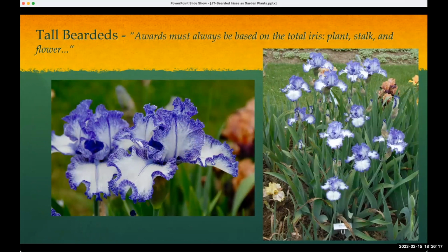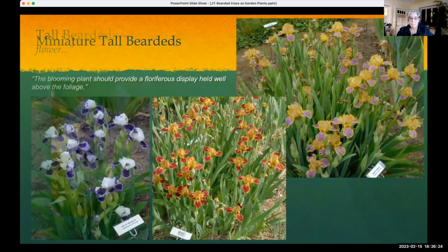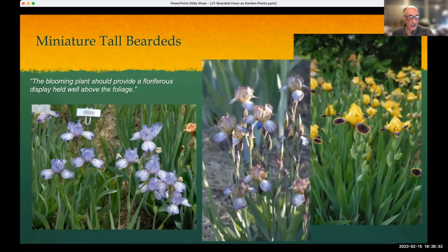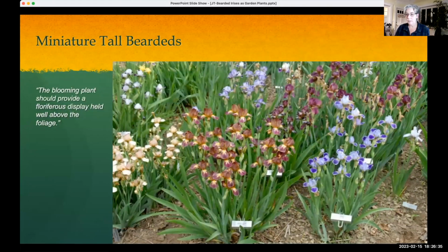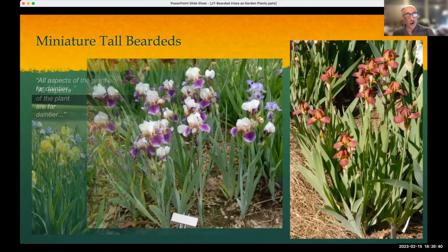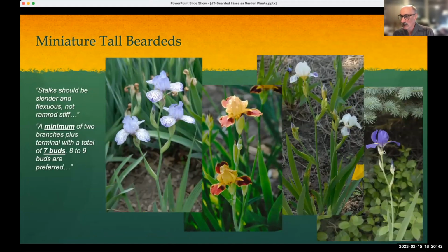Stephanie? Yes, dear. While we're just finishing up miniature talls, there is one question about that five bud miniature tall that you had shown a couple slides back. That was Tom Tit. Yes. And the question is, would that five bud mini tall then be put in historic? Well, this particular five bud MTB is an historic. It's that old.